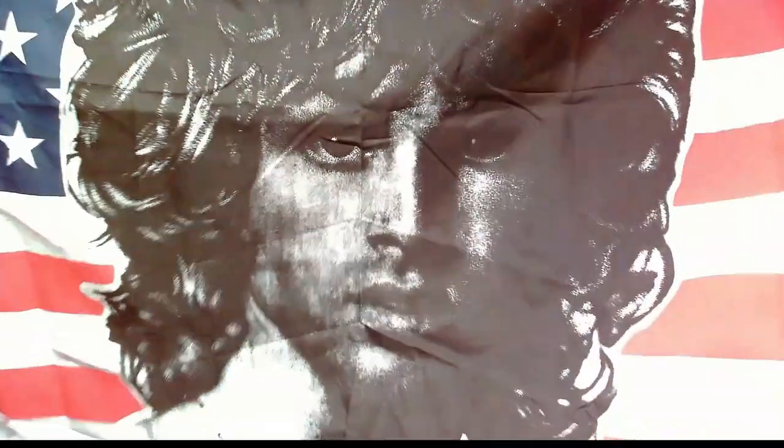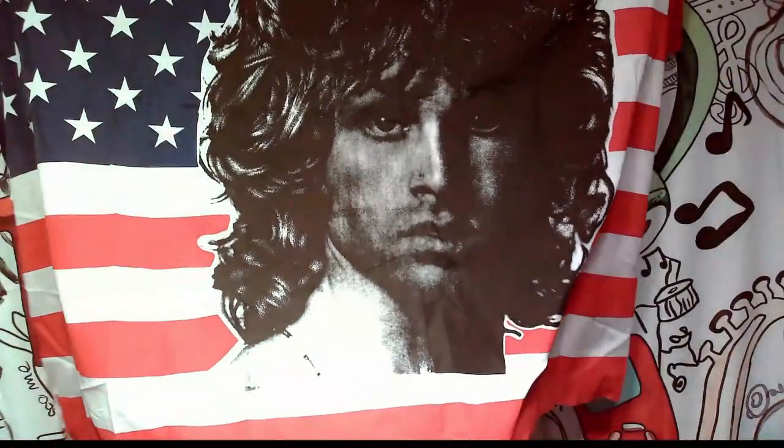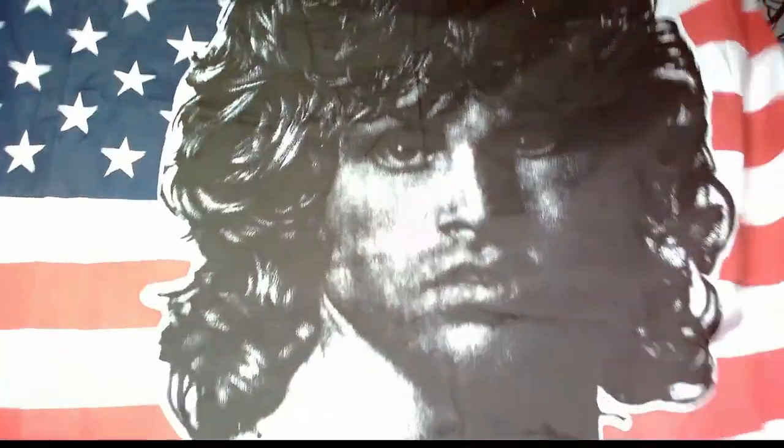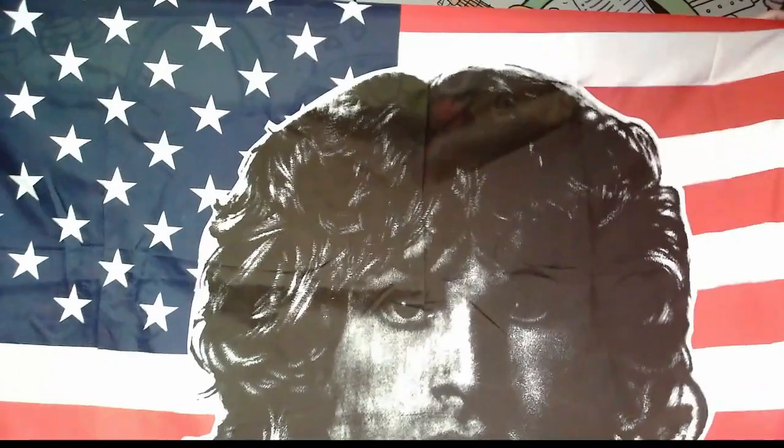Check this out. It is Jim Morrison, and this is awesome. I love this. I may even try to hang it up here in the background for a little while so you guys can see it. I do love showing these off, but this one is going to get a permanent home on one of my walls, and I love this. This is my favorite thing in the box.